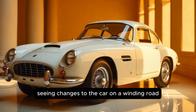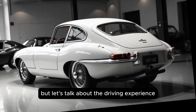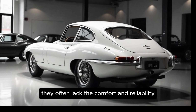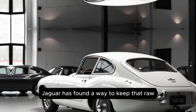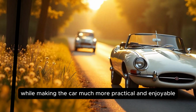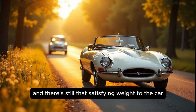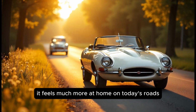But let's talk about the driving experience. The thing about classic cars is, while they look great and can be fun to drive, they often lack the comfort and reliability we've come to expect from modern vehicles. But with this E-Type, Jaguar has found a way to keep that raw, authentic driving feel while making the car much more practical and enjoyable. The steering feels precise, and there's still that satisfying weight to the car. But with modern brakes and better suspension, it feels much more at home on today's roads.